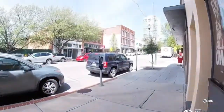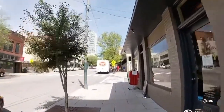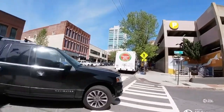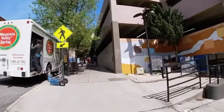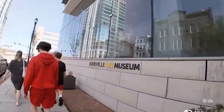And there's the, oh, it's closed right now. I wanted to check out the theater real quick, but they're closed. It would be nice to take a peek inside the historic building, but I'm sure we'll see a lot of historic buildings during this walk. And yep, we're passing the art museum.